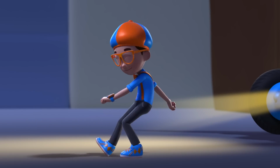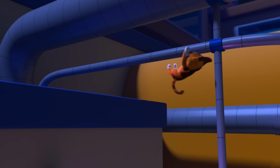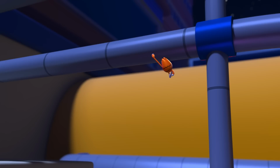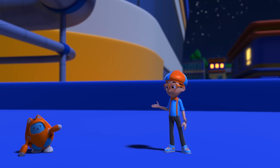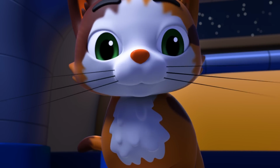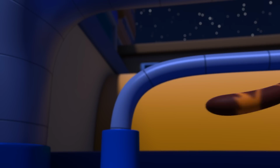Wait for me! Yeehaw! Woo! Flawless. How do you land so perfectly? My whiskers have special sensors that help keep me oriented, so I always land on my feet. Like this!